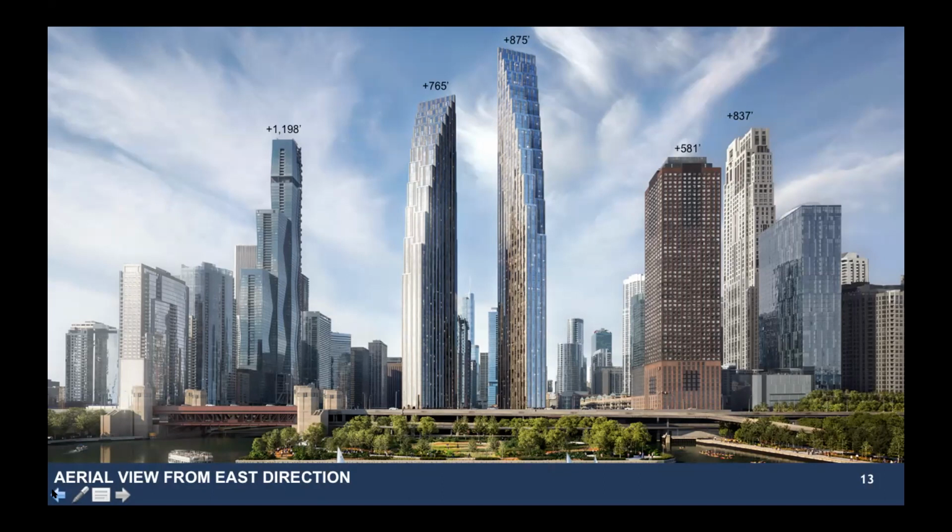Although this was a long and difficult negotiation, I believe it's resulted in a far superior project to the one that was initially proposed. I want to recognize and thank Kurt Bailey of Related and his talented team of architects, traffic engineers, and of course, lawyers for negotiating with us in good faith to deliver what will be a fantastic addition to our iconic city skyline.